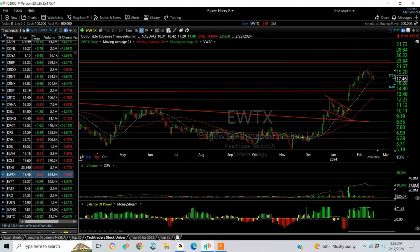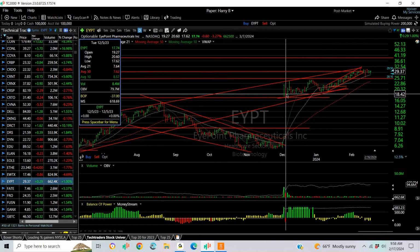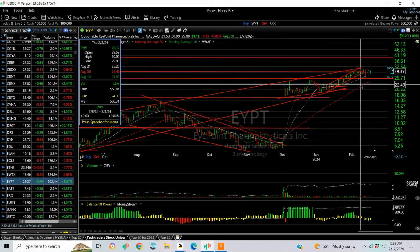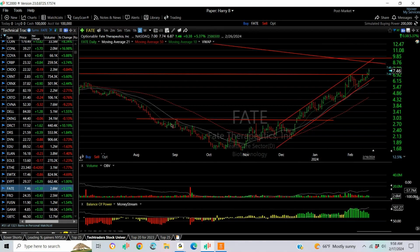EWTX explodes. Beautiful three-wave corrective falling channel. Breakaway gap. A sharp run up. Now pullback. My target is 23.5. EYPT is a tech trader swing. It exploded and pulled back. I put a swing on it. That was at about 18 or 19. It made it up to 30, 31 actually. It still looks pretty strong, but I moved to 40. As fate would have it, it broke out here and just kept running. Right now, my target is 8.75 and 9.75.